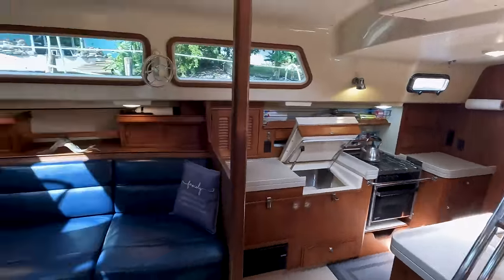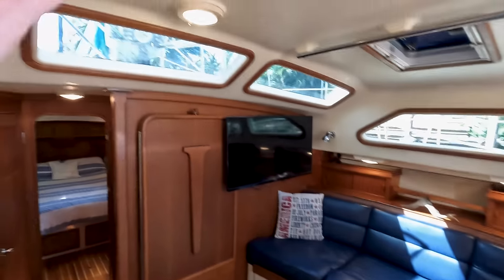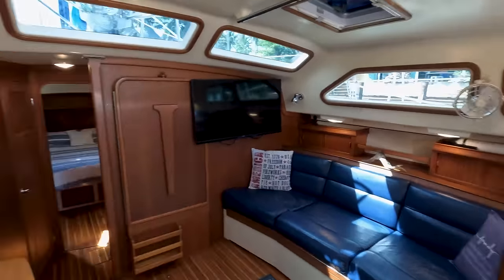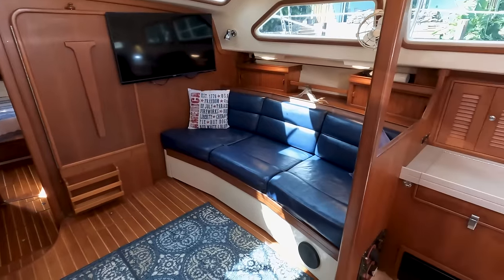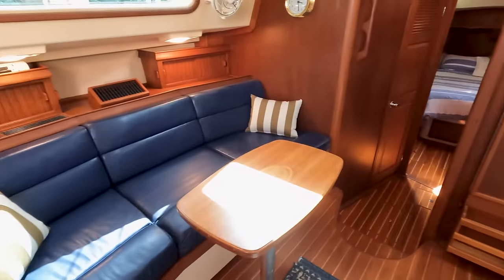And then take a couple steps up into the main salon here. And this is just the best part of the boat, right? Super wide open, except you've got places to hold on to. Everywhere you look, there's places to grab. And then that table folds up and out of the way. So when you want more room, you've got it. Or if you need the table down for a nice big dinner, you can do that as well.